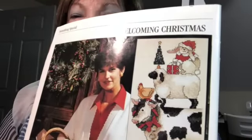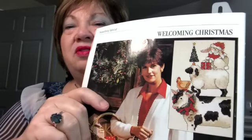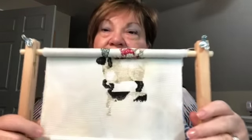There's Welcoming Christmas. And the last time you saw it, I had finished the sheep, and I had just barely stitched a little bit from his foot on down into the black spot on the back of the cow, just to finish the thread off my needle. So when I got ready today, I knew I needed to start on the back of the cow and start working my way across the cow's body.